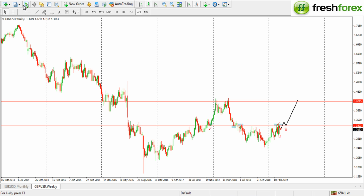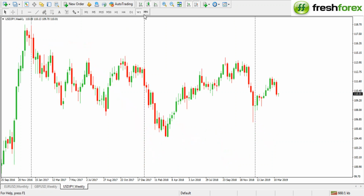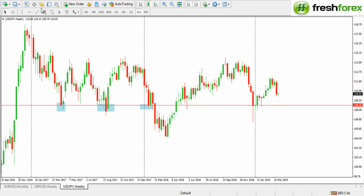We are going to move instead to USDJPY, which is here from the weekly point of view. So the same lines we had previously, we had a level there, just a good support, a support. We had this as a support, as another support. Then there's also this as a support, and then we have this as a support, sorry. We have this one as a support, then there is this as a support.